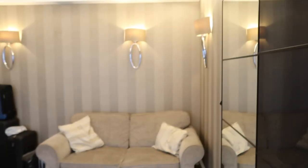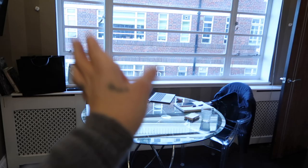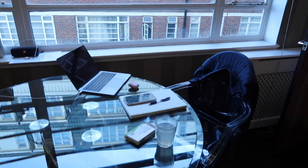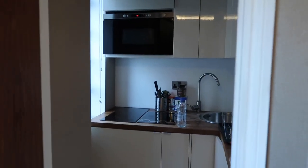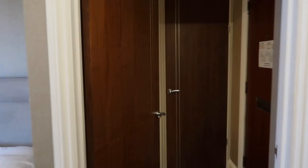And then if we go here, we have a little couch. We have our luggage, of course. Then we have a place to eat and work. But we only have one chair, which is hopeless. We are two people. And this is the smallest kitchen I have ever seen. And this kind of kitchen is actually kind of normal here in London. They do not have a dishwasher, and so you have to do everything by hand. But yeah, it works.